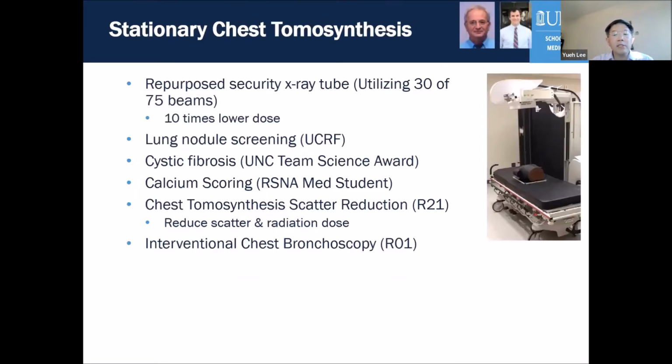Well, you can apply this concept to also chest tomosynthesis. Instead of doing the full spin around the patient, we can do a limited angle one, and we call this chest tomosynthesis. Here's a repurposed security tube. There's 30 beams inside this. Remember, essentially all conventional X-ray sources have maybe 1 or 2 beams at most, and they can't even be operated at the same time. You have to switch between them.